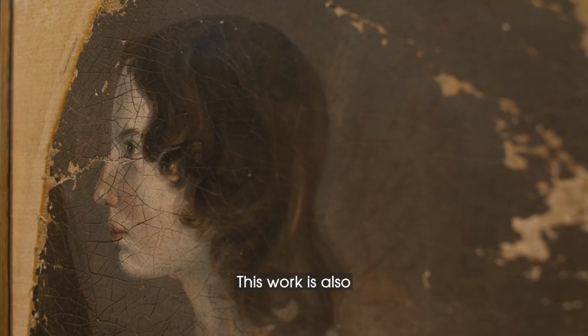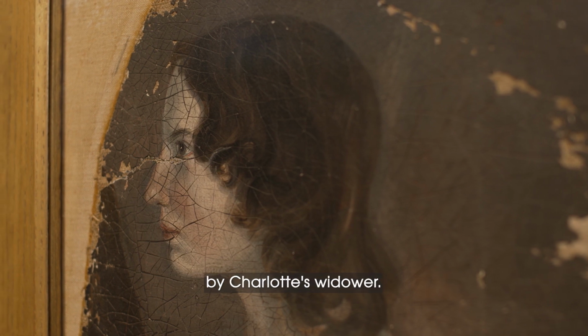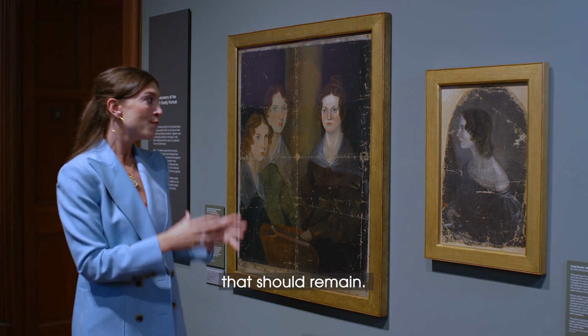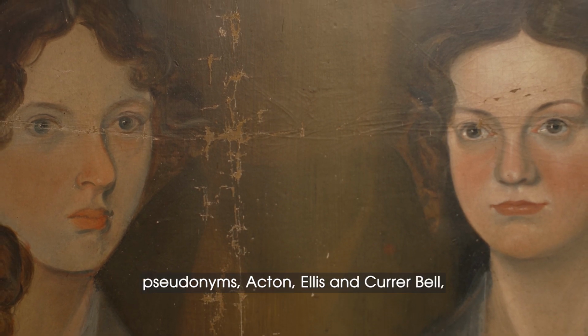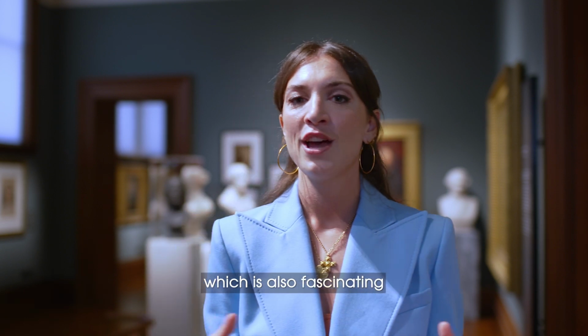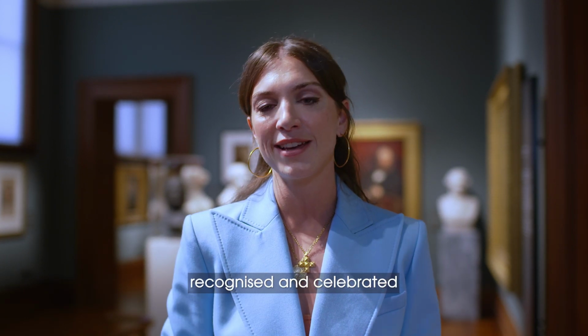This work is also cut out from a much larger painting that was actually selected by Charlotte's widower. He said that this is the only fragment that should remain. But also when we think about how hard it was to be a woman in a man's world at this time, they wrote under their masculine pseudonyms Acton, Ellis and Currer Bell, which is also fascinating when we think of the lengths that women had to go to just to be recognised and celebrated as writers.